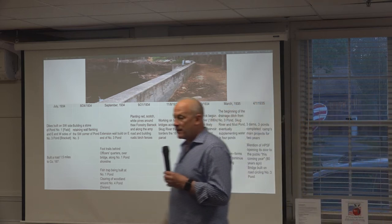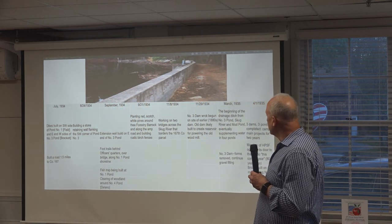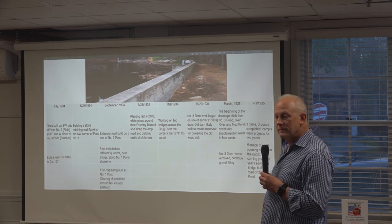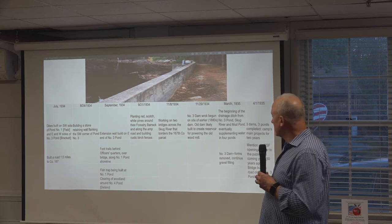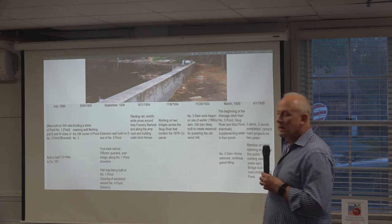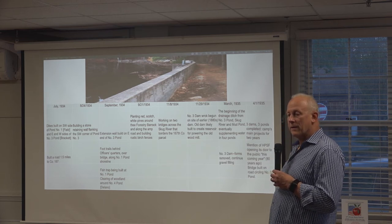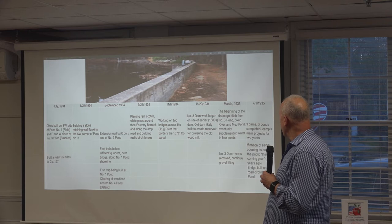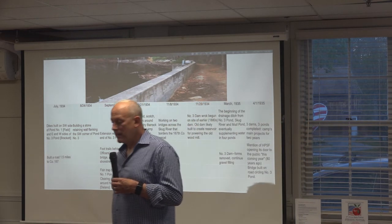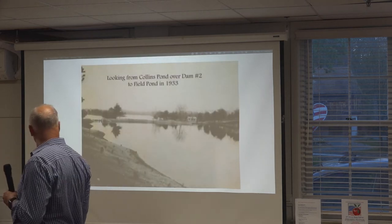There was an idea to create a reservoir for powering an old wood mill. Do you know if that actually happened? I don't know. I never heard of that.